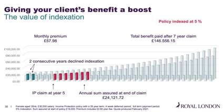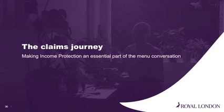So again, assuming Kate made a claim for 7 years, the annual sum assured at the end of 7 years is just over £24,000, and the total benefit paid out over those 7 years is just over £146,000. So while not as great as a fully indexed amount, it's definitely a lot better than the non-indexed amount. So a fantastic little quirk in our proposition there.